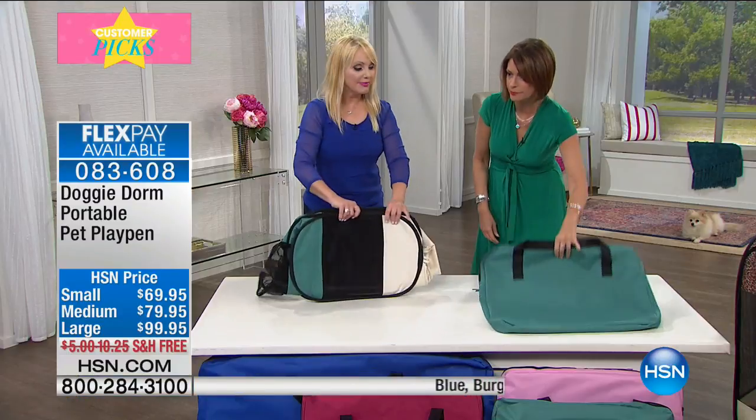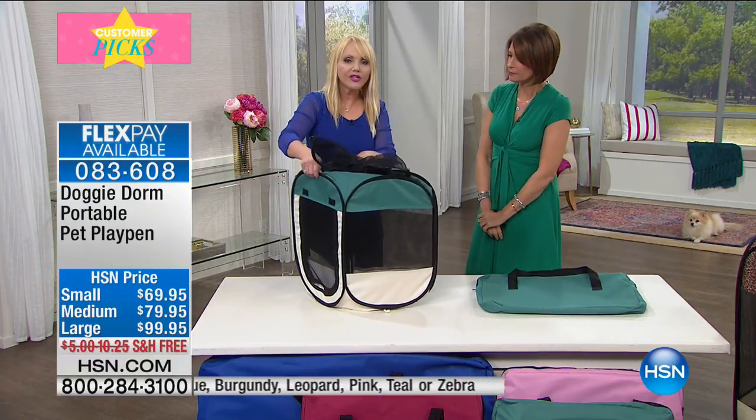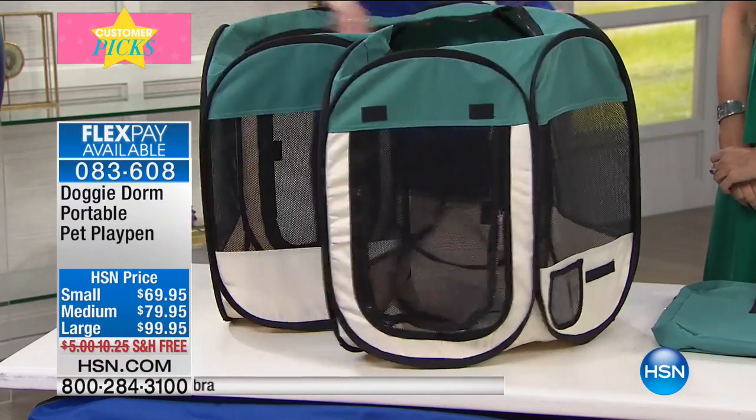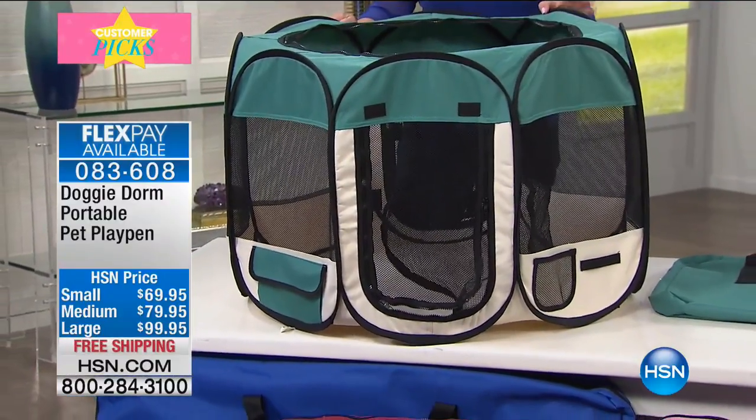We've made the bag a little bit bigger so it fits easily in the bag. And then no tools needed. Everything you need is right here. It's completely self-contained with the attached bottom, the quality material, the thicker metal wire frame. So it is durable. It will last you a long, long time.